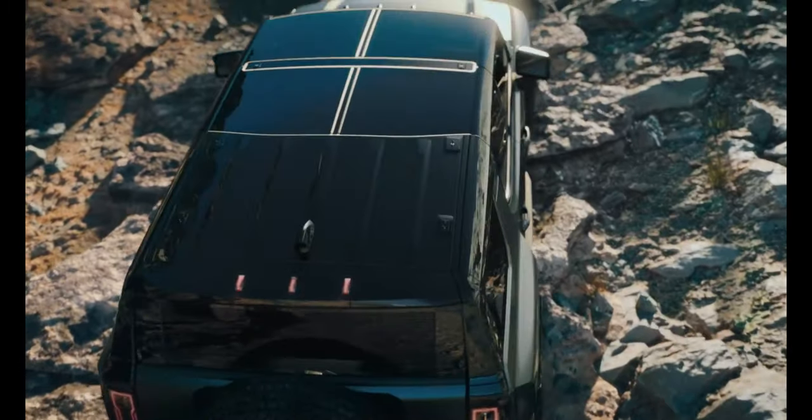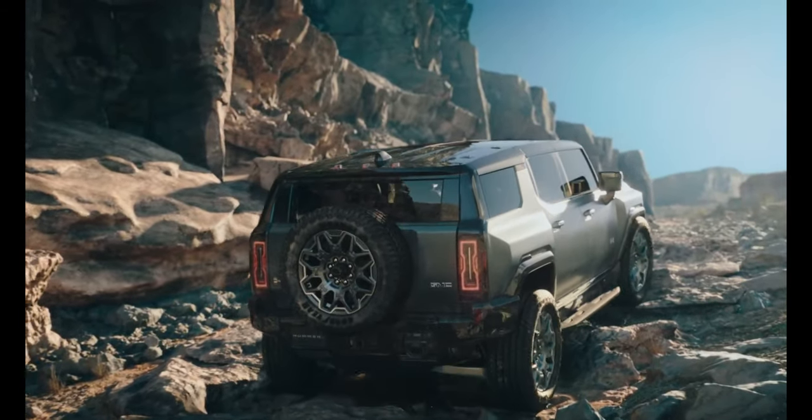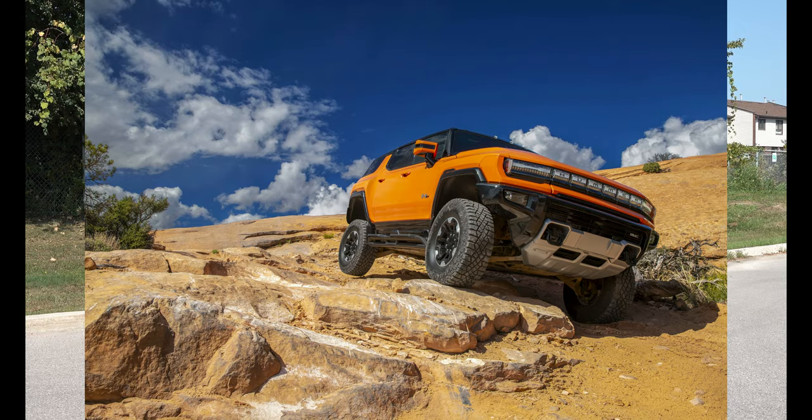It does, and it handles quite well. I mean, this does have the extreme off-road package, which comes with those bigger tires, as you're seeing, the 35-inch mud tires. Four-wheel steer, of course, is part of this.